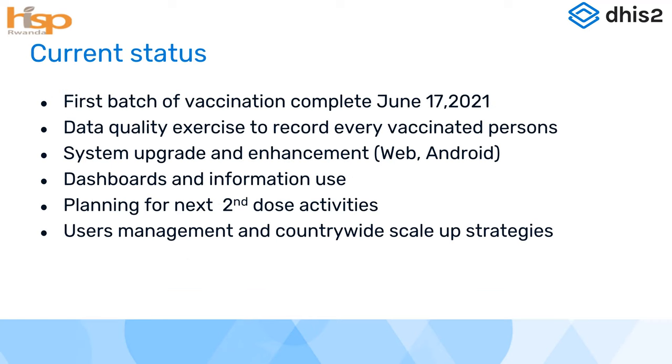The current status of the system, as for the first batch of this... I need you to start wrapping up soon because we need to leave the room for the next session soon.